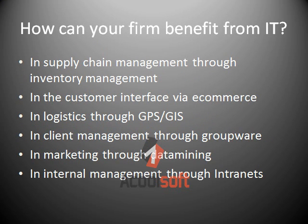Our firm can benefit from IT in many ways, through inventory management, e-commerce, data mining, all influencing various departments of our firm. IT makes a difference in customer relationship, marketing, supply chain and logistics, but more importantly, in efficient decision making.